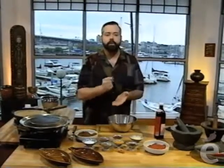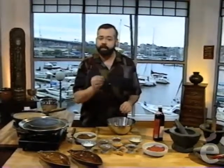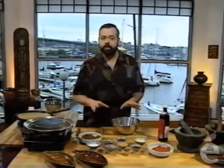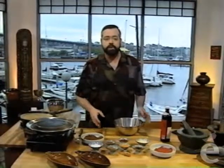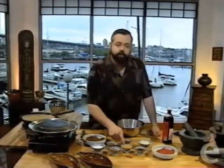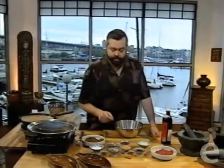You'll have to pound it or crush it very finely to mix it into this marinade, and keep in mind that turmeric can stain a bright yellow. So when you're working, work with plastic wrap or use an old cutting board, something you don't mind gets a little bit of a yellow stain to it. We've got some turmeric powder here, and that's just as well for this recipe.